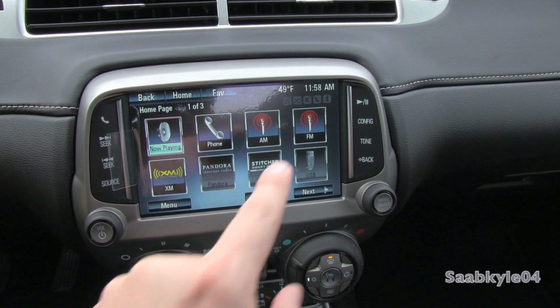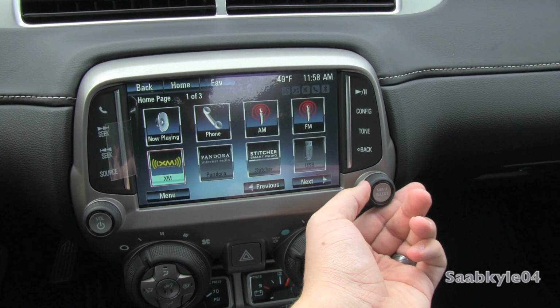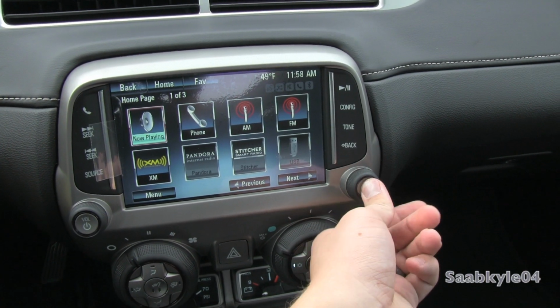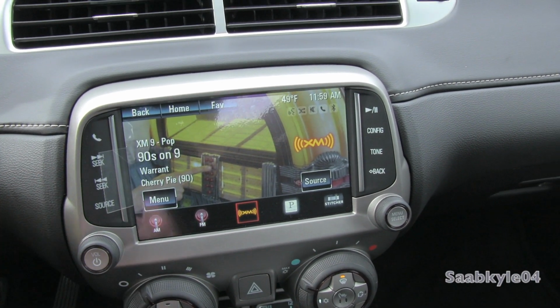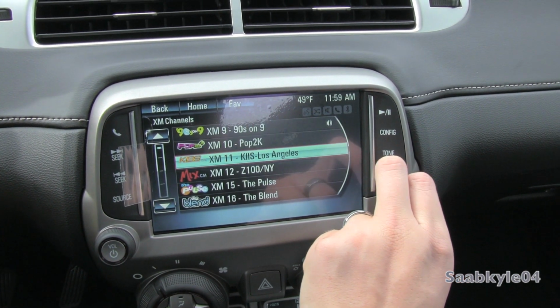And if you didn't want to touch while you're going down the road, you can also use this little wheel right here. It's also the tune button, and it goes between the different options. When you're ready, just hit select. If we hit source and go back to XM, if you use this button over here, it's also the tune button that'll go through the various stations.